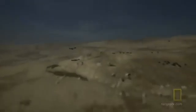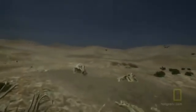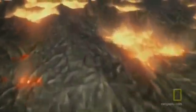Creatures that survive the initial destruction now face a new and deadly environment. Few will live. It's been 500,000 years since the eruptions first began, and all this time, the lava's been pouring out. By now, it covers an area the size of the United States, with a layer of molten rock nearly 4 miles deep.